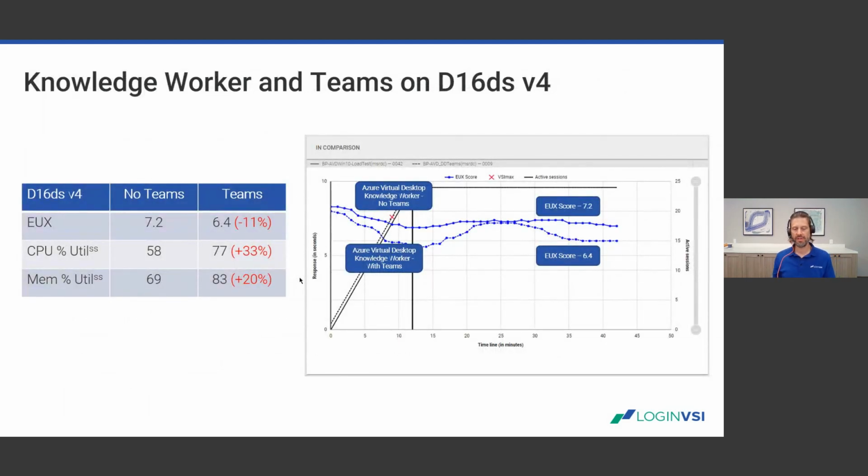Now, let me give you an example of some of the testing that I've been doing, because this has been a popular request from a lot of our customers. In this case, I was testing the impact from a performance perspective of Teams in conjunction with a knowledge worker workload. That's basically a virtual user using all of the Office applications, browsing the web with Edge, but then we add Teams on top of that. And I wanted to see what's the performance difference when I add Teams to that workload.